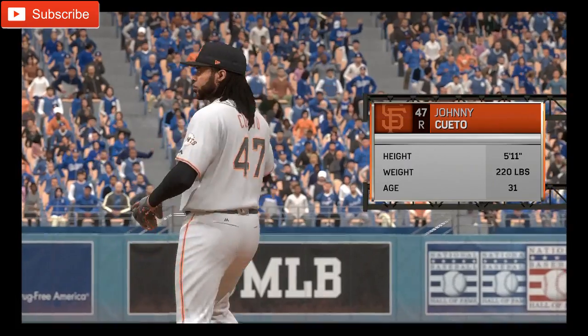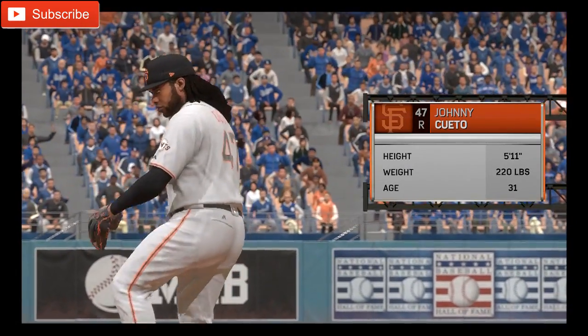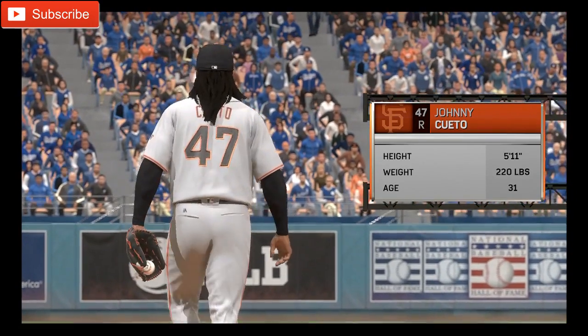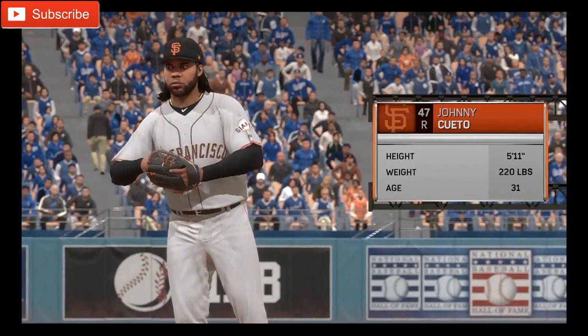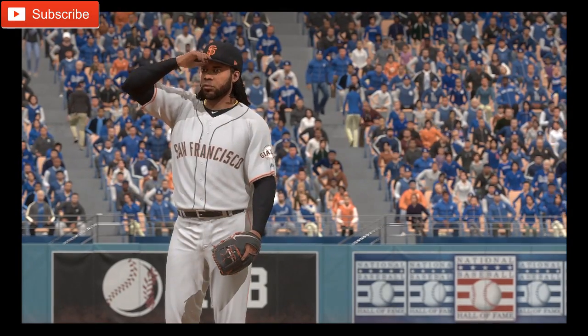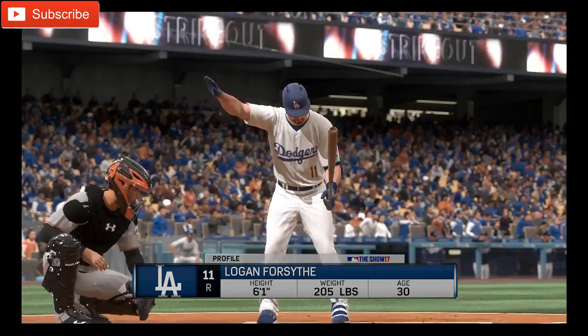Johnny Cueto is on the mound for the Giants in this one. Harold, what do you got? Well, Matt, if you look at the rotation, this is the guy everybody questions. How is he still in? An ERA over 5 last season. But what I see is a guy that they trust. He's going to take the ball. He's going to be out there and battle. And let's just see if maybe he can turn this trend around of inconsistency.